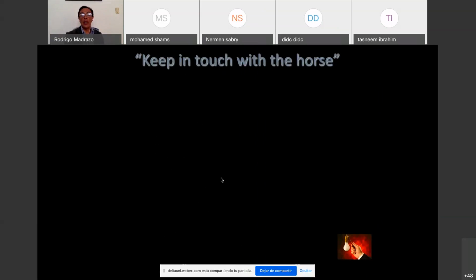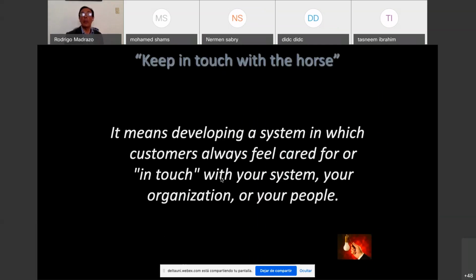You need to keep in touch with the horse, and you need to develop a system in which your patients, your customers, always feel cared for, or feel they can be in touch with you. That could be a phone call, maybe an email, maybe a text message, maybe congratulating them on their birthdays, maybe if they had a special party, a wedding or something, you can always be in touch with them and ask them about their lives. You need to touch their lives.